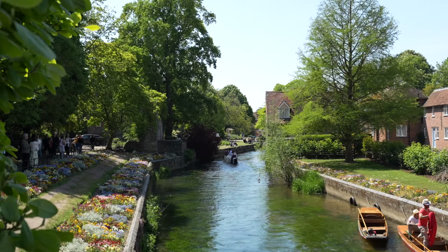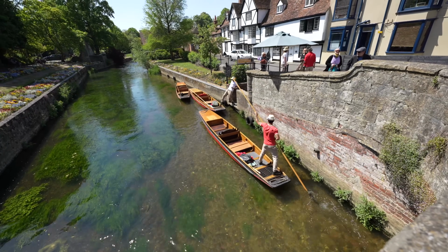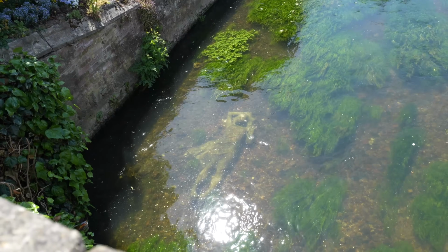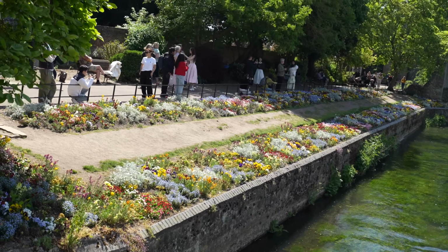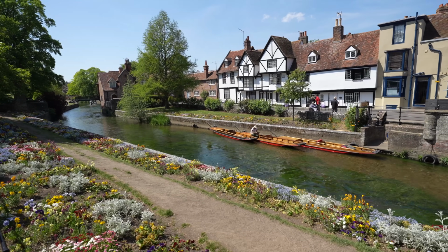Heading down from the tower, we made our way over to Westgate Gardens and we saw more people punting with a different punting company. Also, there was a stone statue of a woman lying in the clear water, and I couldn't find any information about it, so let me know if you know about it in the comments. We had the perfect sunny spring day, which is the best time to visit Westgate Gardens as the flowers were on full display.